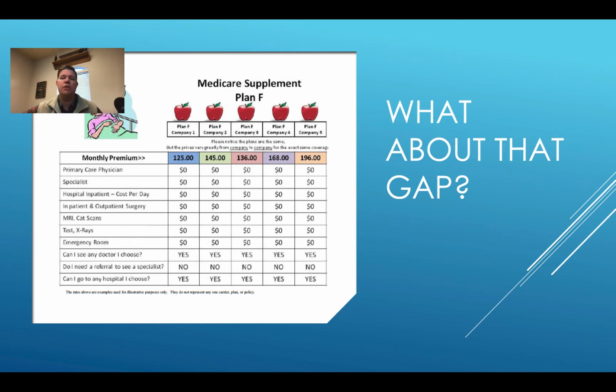Now, all the information we're talking about today comes out of this book right here, Choosing a Medigap Plan 2020. This is the guide from the government, from CMS. It comes from the government. And so this is the reference, and this is what we're using to give you the information today. If you need a copy of this, you can download it on the internet or give us a call and we'll email or send you a hard copy of it.